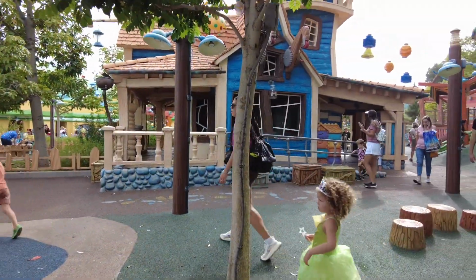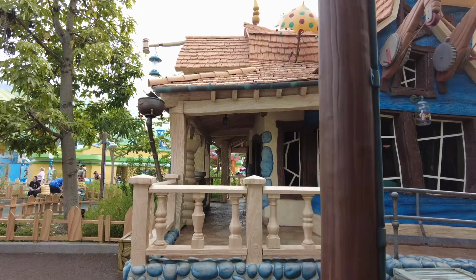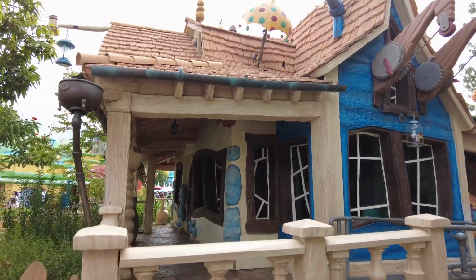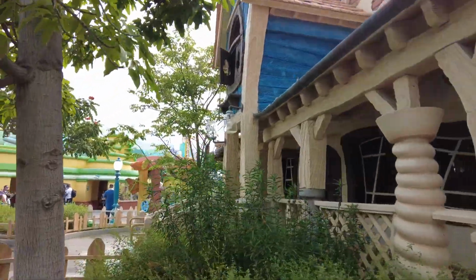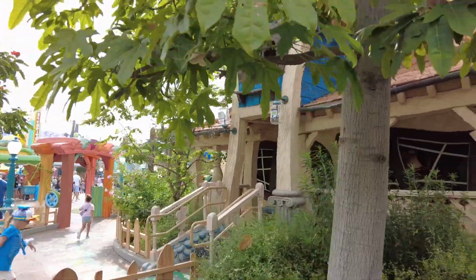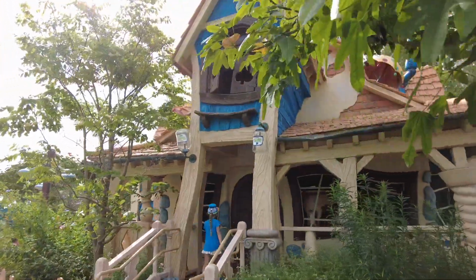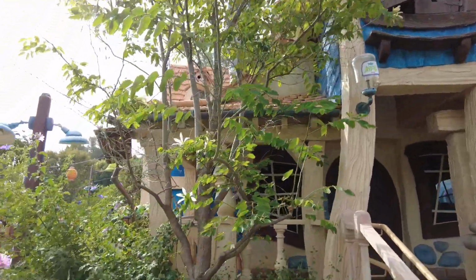If you continue, you get to Goofy's house. And I really like what they did with Goofy's house. It's a lot more interactive. This is the outside of Goofy's house. It's pretty cool. Front door. You can't go into the front door of Goofy's house. You have to go through his play yard.